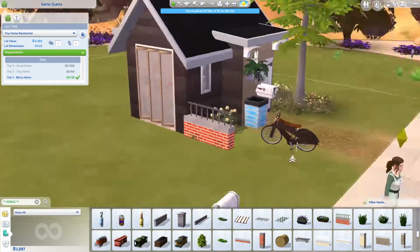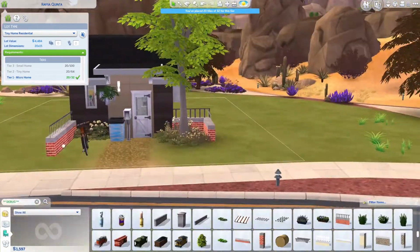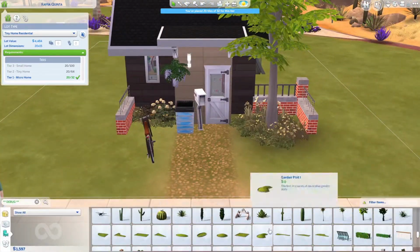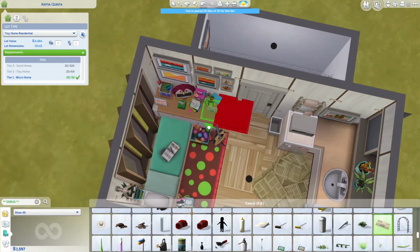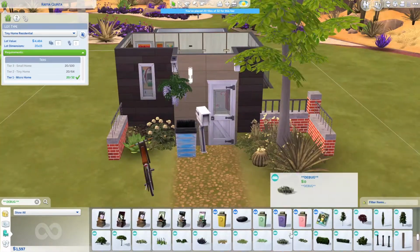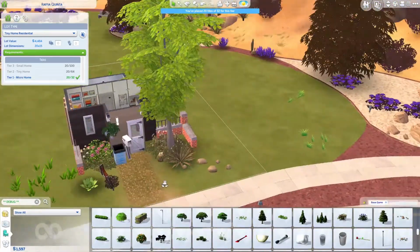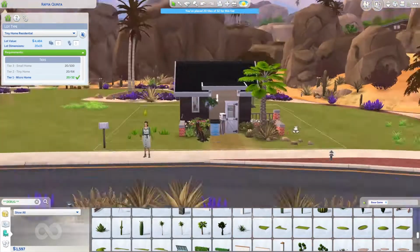Even though this is a very tight budget build, I still wanted this build to have some landscaping, so I put a little landscaping here in the front and in the back of the house, just so it frames the house a bit, because the lot size that we're currently working on is 20 by 15 and it looks massive and so empty compared to the house.